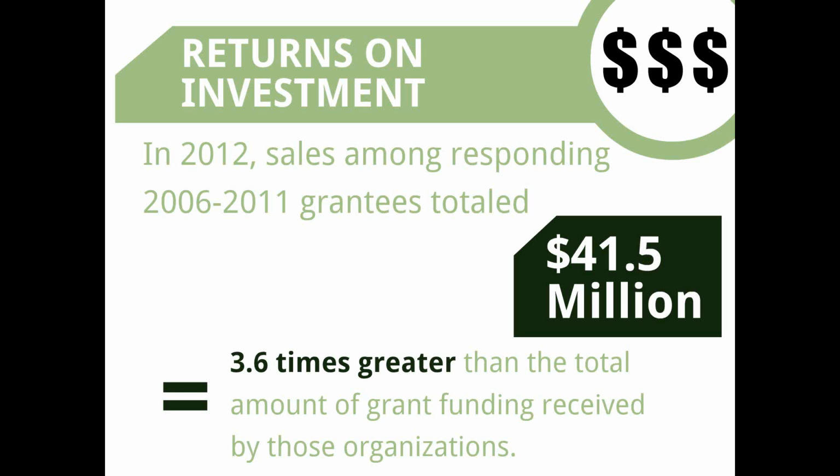So you can see this is how we generally calculated return on investment. And I should note that one of the limitations of the research is that we had grantees that had responded that only got their grant in 2011, so they had only 1 year since the start date of their award in which to track any sort of change or outcome. So compared with a 2006 grantee who may have had an additional 5 years of change to record, we're aggregating this degree of change here. It's still 3.6 times greater than the total amount of grant funding received by those organizations.